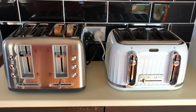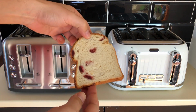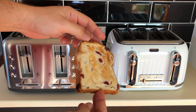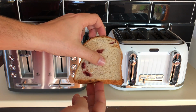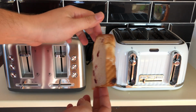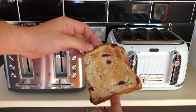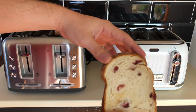All right, it's just come up, let's have a look. Well, I don't know that I'm too impressed with that. I mean, it's not raw. There has been some cooking, but the unevenness isn't great on that side. Now let's look on this side.